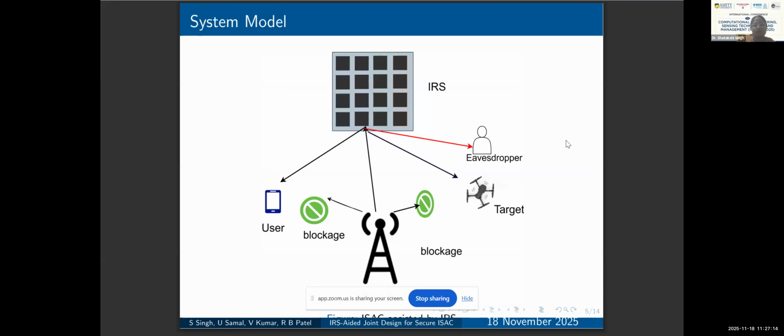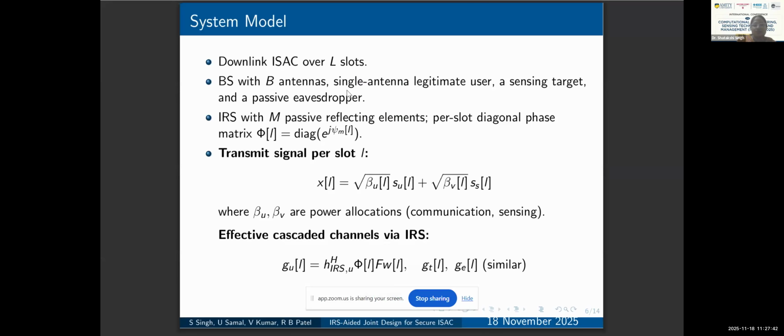So this is the system model I've used. We have a user, which is a communication user, a target, which can be thought of as a sensor, some eavesdropper, which is an unlicensed user, and this is an intelligent reflecting surface that directs the signal between the user and the base station. With this setup, the direct link between the base station and the user, and the target and the base station, is blocked. So we are deploying IRS for the setup. So this is the system model. We have sensors, the communication user, and the eavesdropper.